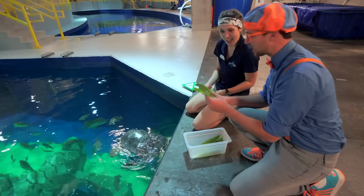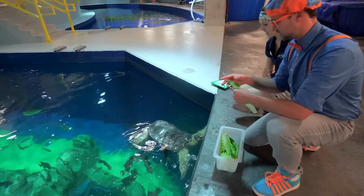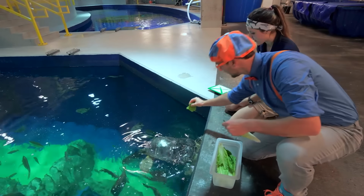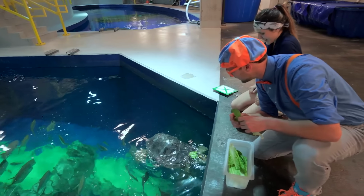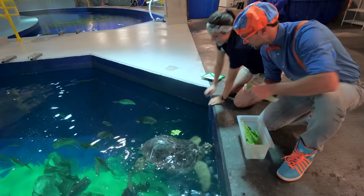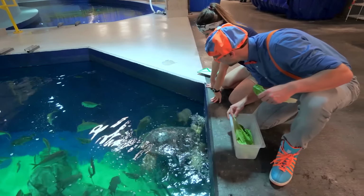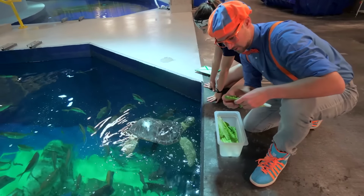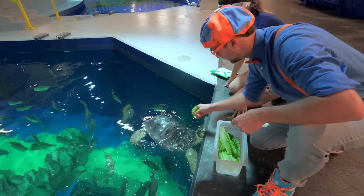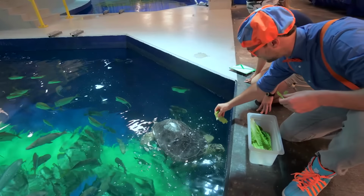Can I try feeding Greta? Yeah. How do I do it? Just a little bit. The whole leaf, you just pop it in front of her. There you go, Greta. Should I throw another one? Sure. Ooh, Greta's hungry. Here you go, Greta. Yum.